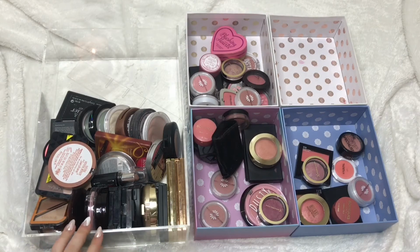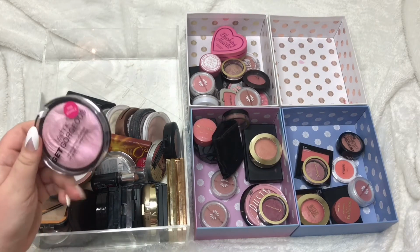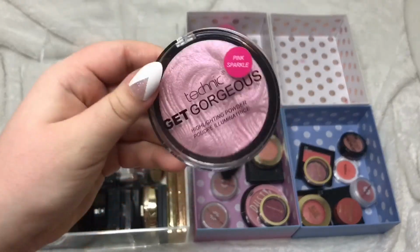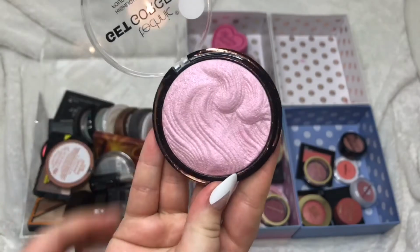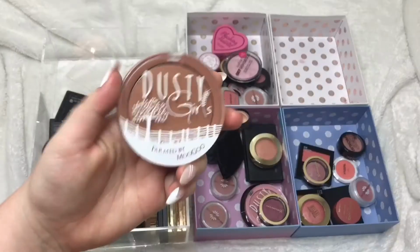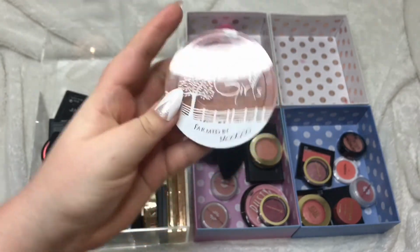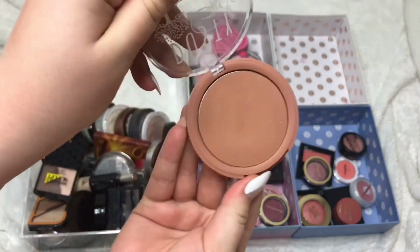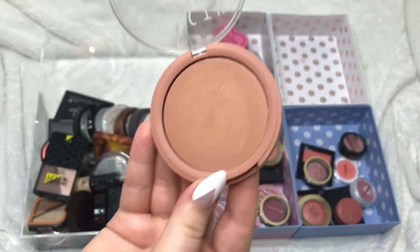I have a lot to go through in this section, so again I am going to work quite quickly. So first of all, I have the Technic Get Gorgeous highlighting powder in Pink Sparkle. I haven't used this and I don't really like it, so I'm going to pass that on. I have the Dusty Girls Natural Mineral Bronzer in Sunshine. I'm going to put this in the testing pile because I have a feeling it might be too dark, but I am going to try it out just before I get rid of it because I do love the formula of these.